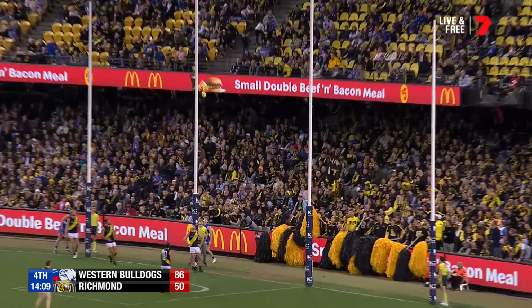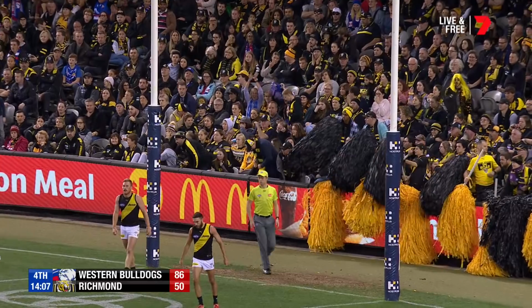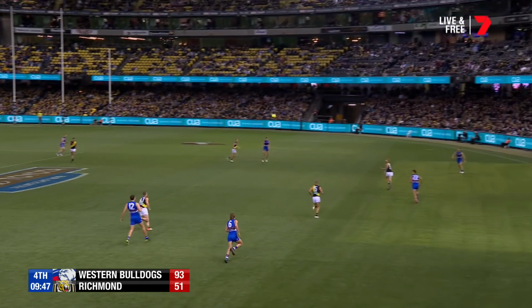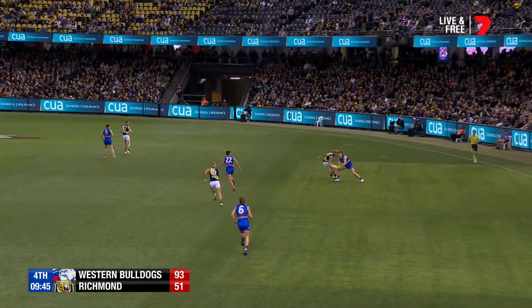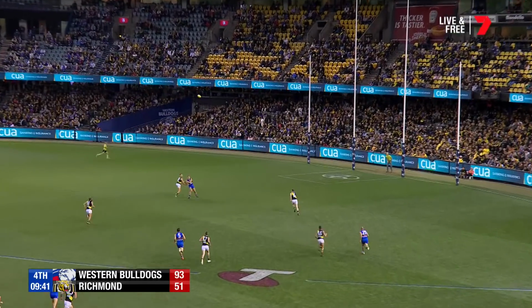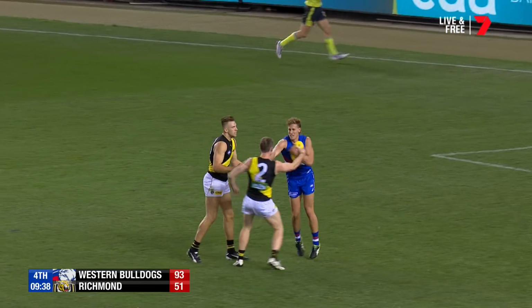Bontempelli, bit of left to right bend, sneaks it home. It's been a good move, that, hasn't it? It's real creative across half-back. Yeah, it's one that's not necessarily on, but here's a chance for Naughton. Is that another contested grab? It might be.